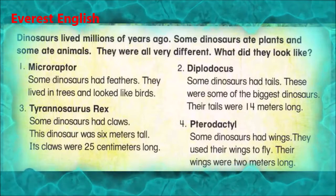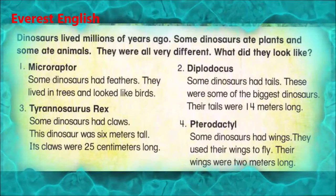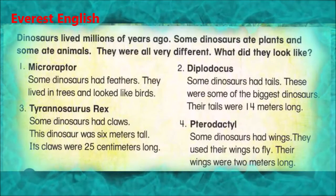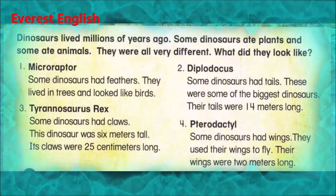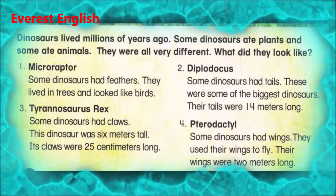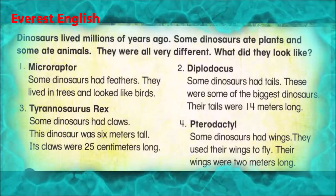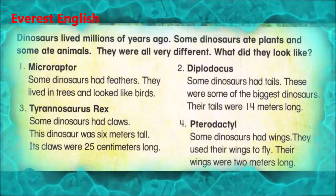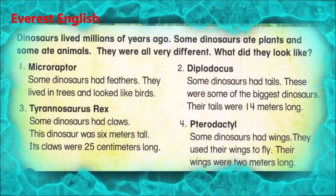3. Tyrannosaurus rex. Some dinosaurs had claws. This dinosaur was 6 meters tall. Its claws were 25 centimeters long. 4. Pterodactyl. Some dinosaurs had wings. They used their wings to fly. Their wings were 2 meters long.